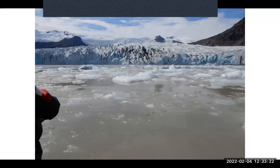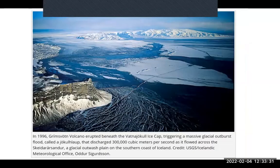I got much closer to the ice, and I think we got a much better idea of what this stuff looked like. Let's go back to these features. The writing tells it all.